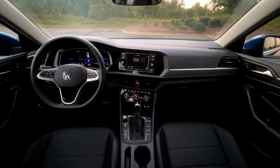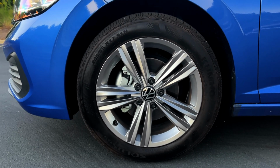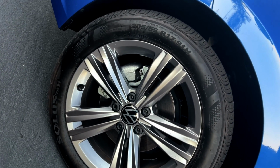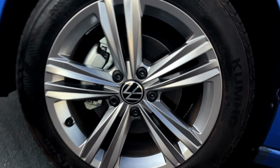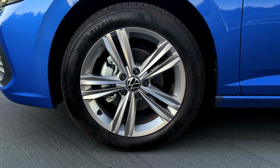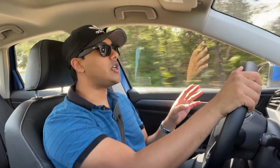We have some new wheel designs for 2022 and up. The base S model will come with 16-inch alloy wheels, and the Sport, SE, and SEL, they will all utilize 17-inch wheels. If you want 18-inch wheels, you have to step up to the GLI Jetta, which is a totally different topic. I'm not going to discuss that too much here in this video.